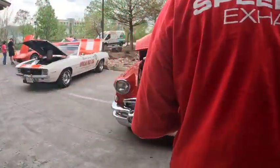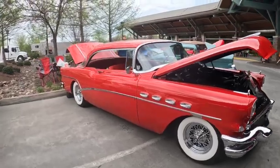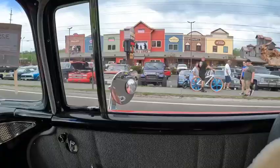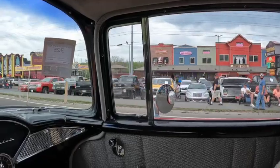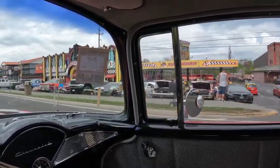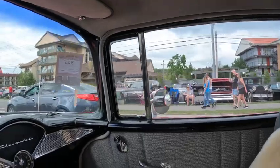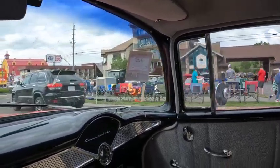Buick Roadmaster. This is where all the car show is. They're not too good here. Should just look at ones. There's a few of those. Look at all the chairs.